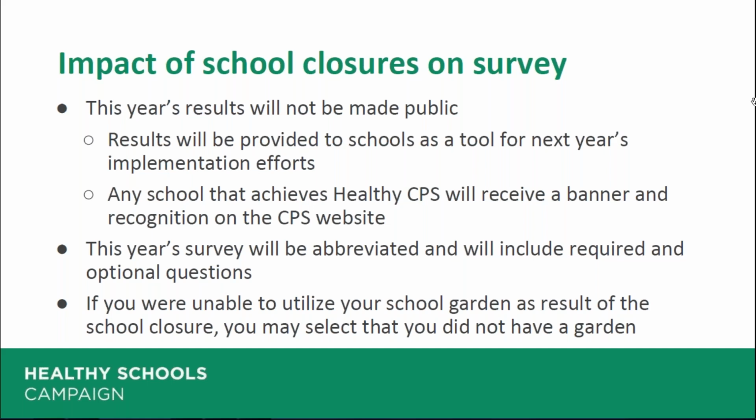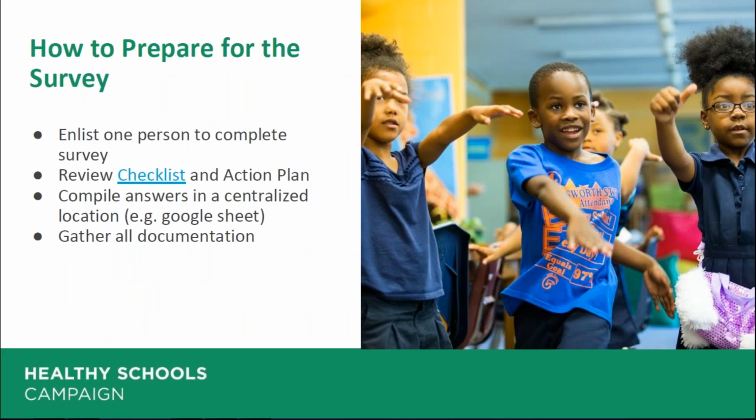Now I want to talk about how you prepare for doing the survey. You want to enlist one person to complete the survey. That can either be the school's administration or the wellness champion. Whoever it is, just make sure that person is going to be in charge of bringing all the information together and inputting it into the CPS system.